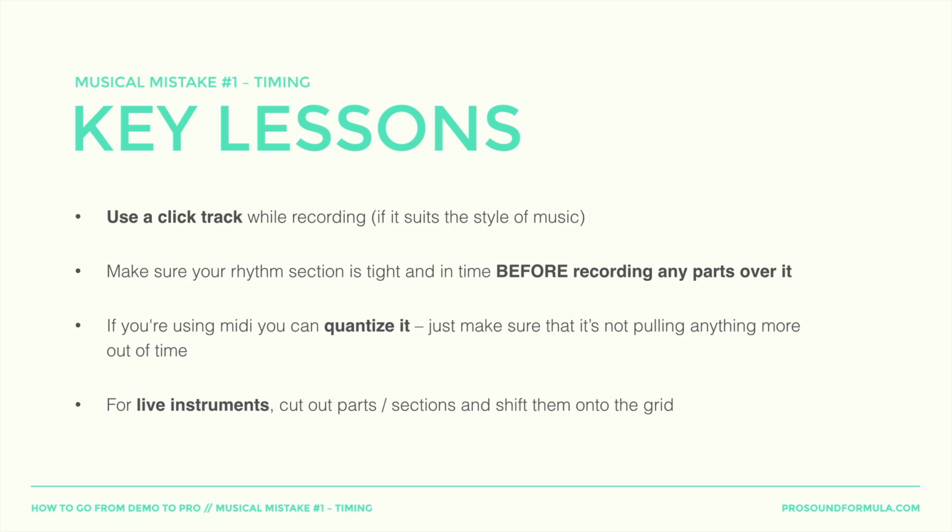And those are the 5 most common musical mistakes. If you want your songs to sound professional and like your favorite commercial records, you need to start out by making sure that you don't have any of these issues in your tracks. And if you do, that you fix them.